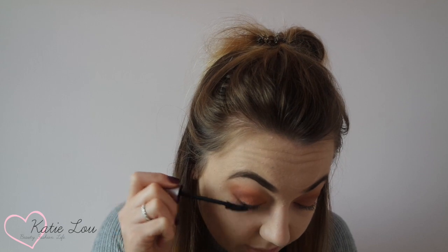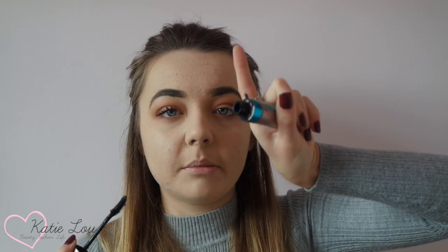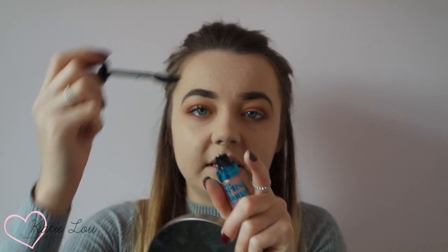So I always try and go for a waterproof, and I always trust Maybelline and L'Oreal's waterproof formulas the most. At the moment, this is my go-to mascara and the one that I seem to reach for the most. I always miss the top of the pot and get it on my finger. I'll go like this and miss and go like that into my finger, and it ends up really messy.